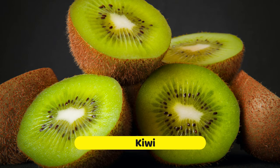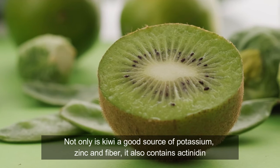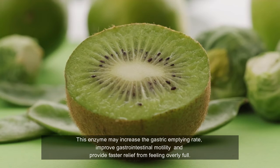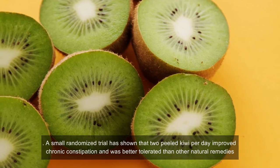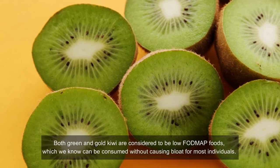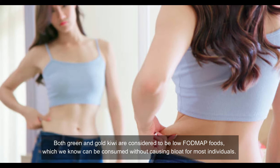4. Kiwi. Not only is kiwi a good source of potassium, zinc, and fiber, it also contains an antioxidant enzyme. This enzyme may increase the gastric emptying rate, improve gastrointestinal motility, and provide faster relief from feeling overly full. A small randomized trial has shown that 2 peeled kiwi per day improved chronic constipation and was better tolerated than other natural remedies. Both green and gold kiwi are considered to be low FODMAP foods, which we know can be consumed without causing bloat for most individuals.